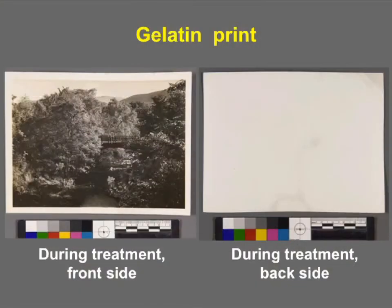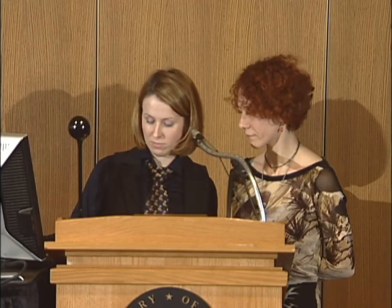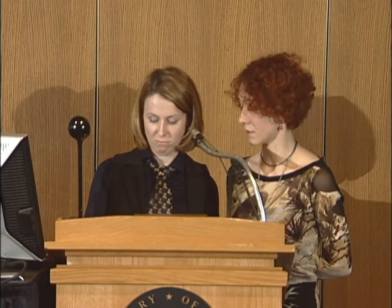And each time we had to select the proper conservation strategy, we discussed the results that we wanted to achieve, problems that we might face during conservation, and tried to select the best possible strategy.